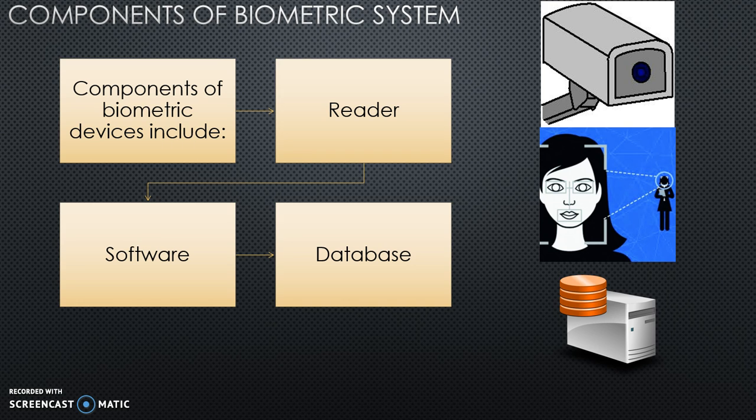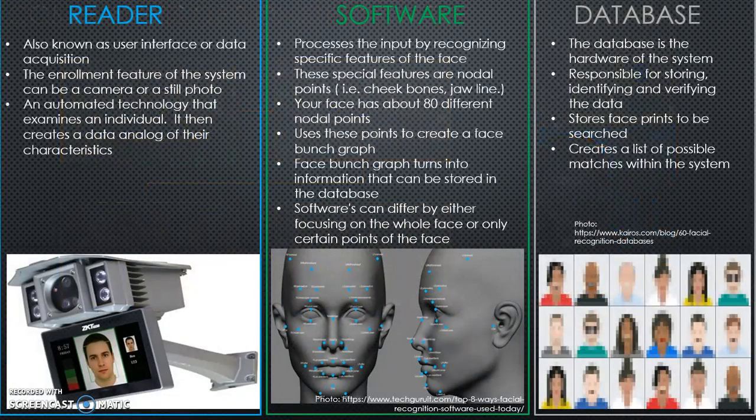Components of a biometric system include the reader, software, and database. The reader, also known as user interface or data acquisition. The enrollment feature of the system can be a camera or a still photo. An automated technology that examines an individual. It then creates a data analog of their characteristics.